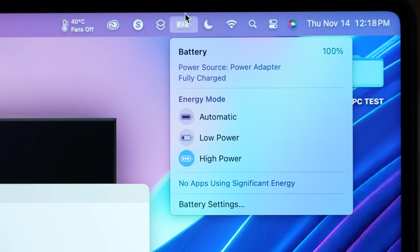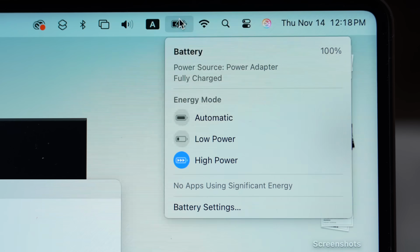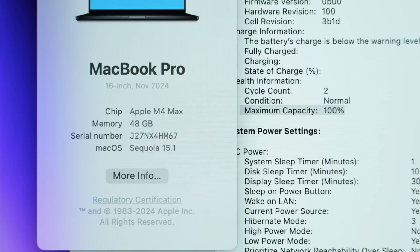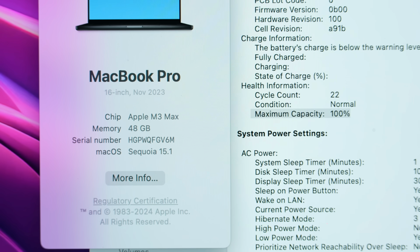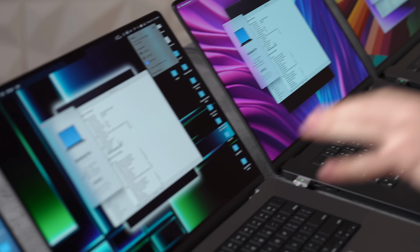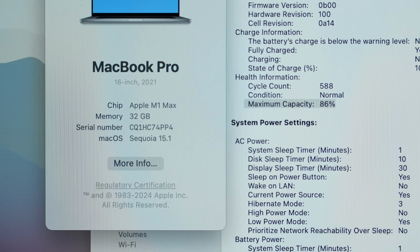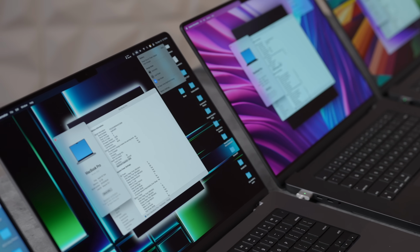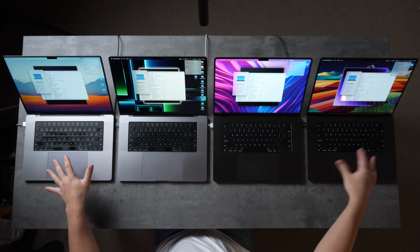All of them are charged up to 100%, and you can see the battery health opened up on each one. We have maximum capacity 100% on both the M4 Max and the M3 Max, yes, 100, while the M2 Max has 93% and the M1 Max has 86. So with these two, it's not gonna be a direct battery comparison, but it should kind of give you an idea of how much better battery life you'll get if you currently have one of these old machines and you upgrade to the new M4 Max.